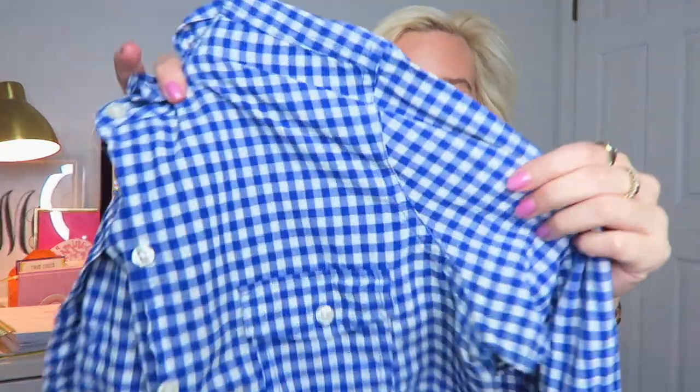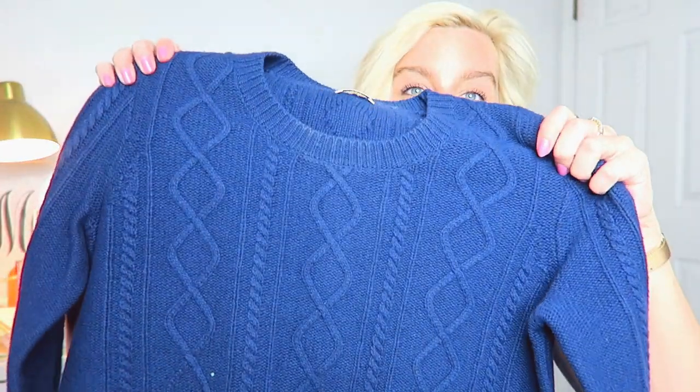And then I did another Oxford sweater layering combo. So my Oxford is just from Gap and it's this blue and white gingham. It's kind of a bigger gingham print. And I love having this pop out at the collar, but also at the bottom of my sweater. And I paired it with this really fun cable knit navy sweater.